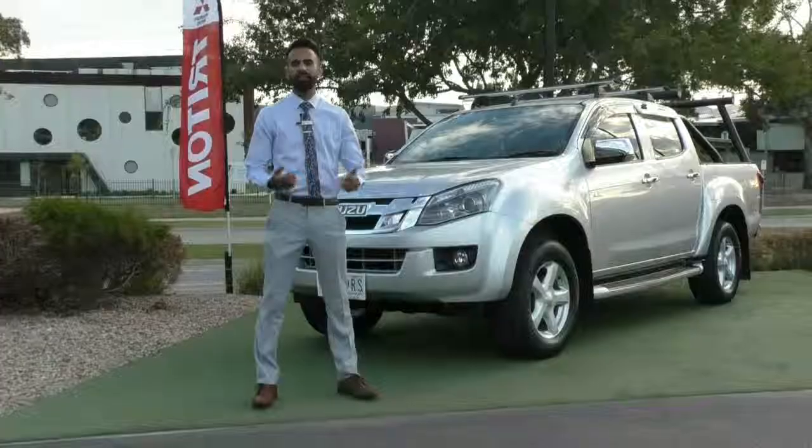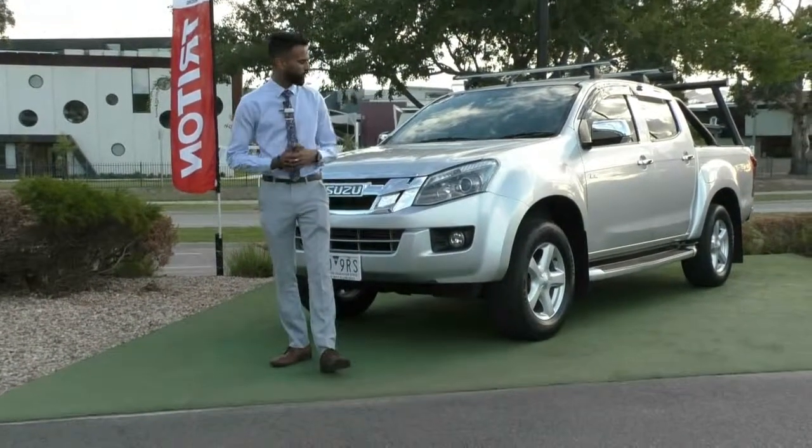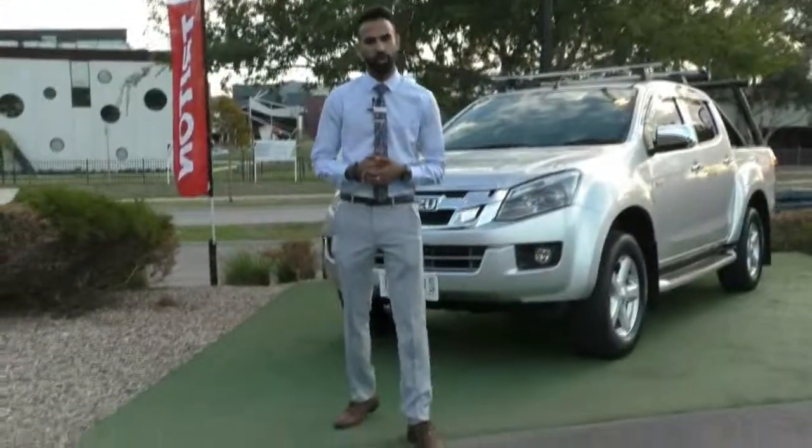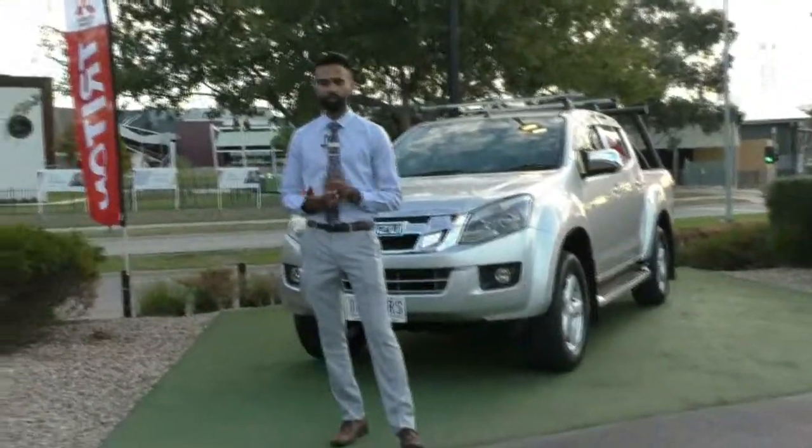Now guys, you can see this car is in incredible condition, so what we will do now is jump outside and wrap up the video. Guys, thank you for taking the time out of your day to watch the walk around video on this Isuzu D-Max. As you can see guys, for a work vehicle, this is in incredible condition. Get in fast because it will not last long.